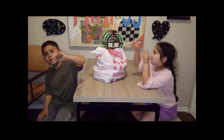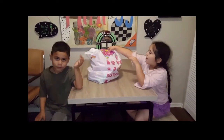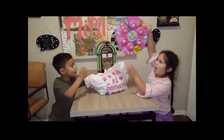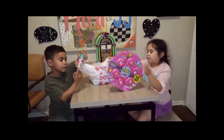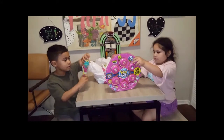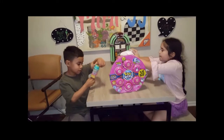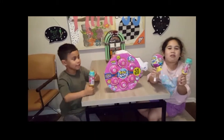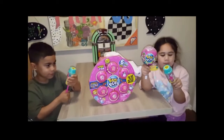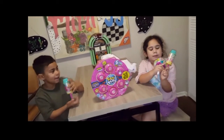We went to the 99 cents store and we found a big Pikmi Pops. Oh my goodness. We got such a good deal on Pikmi Pops that we decided to get a lot of them, and we're going to decorate a Christmas tree with Pikmi Pops toys. Look at this. We got so many Pikmi Pops, guys. See? So what we're going to do.